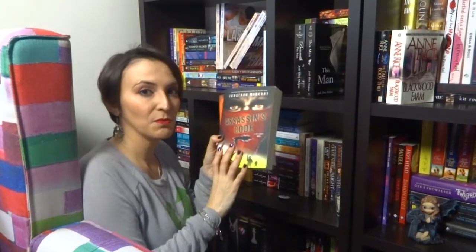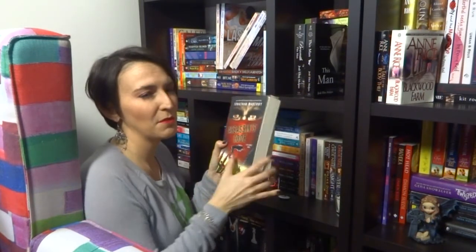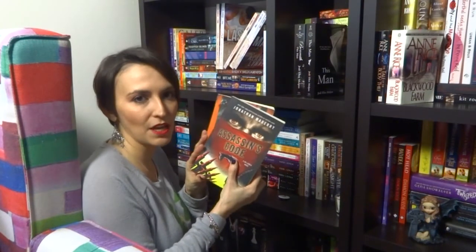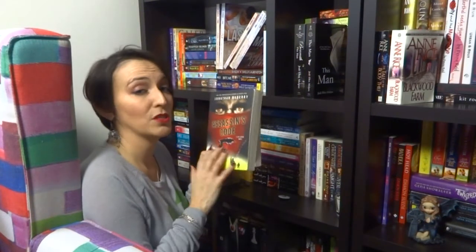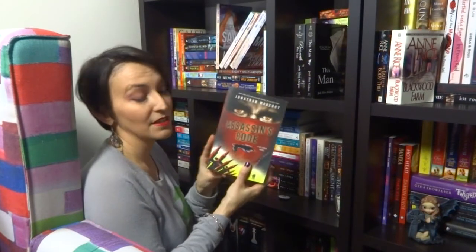After that I have some horror, and these are both by Jonathan Mayberry. I have not read them, but I'm dying to read his books. I have seen him a couple of times at a conference in New Jersey, and I just think he's really interesting in how he talks about his books, especially the book Dead of Night. And then I have a copy of his Assassin's Code.